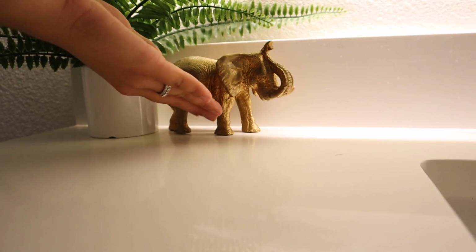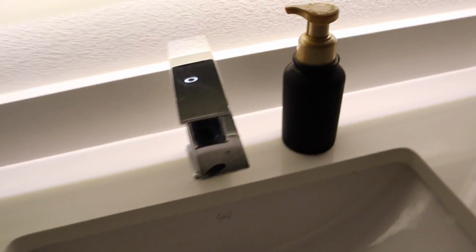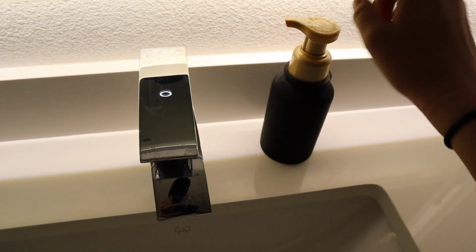A gold elephant in a silver bathroom. But to make it look cuter, I'm just the best. I got a soap dispenser and put gold on it. And right here is our shower. Ooh, shower essentials, function of beauty, Diego stuff. And our nice shower head.